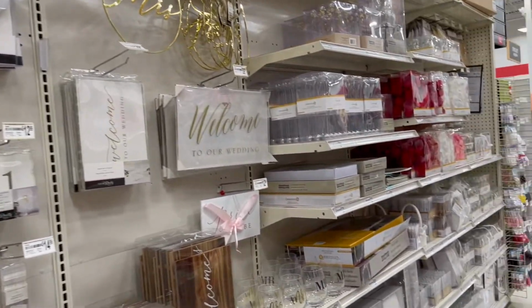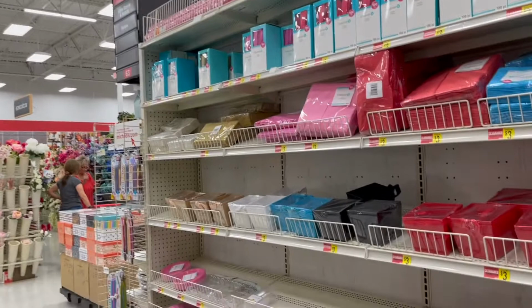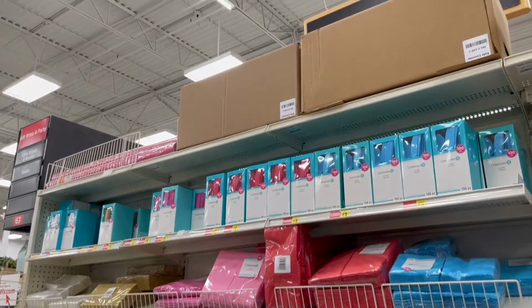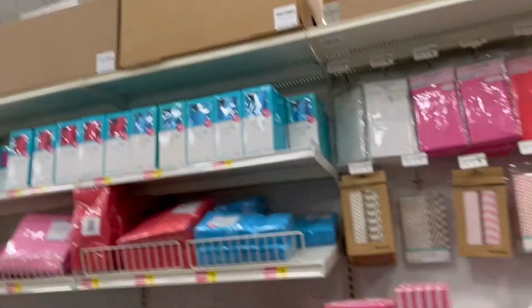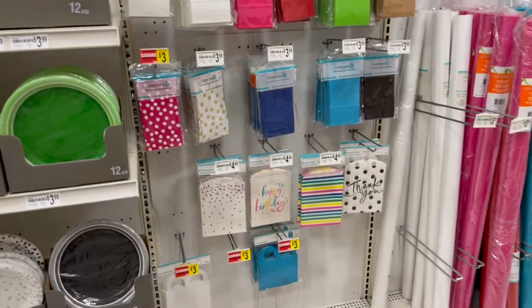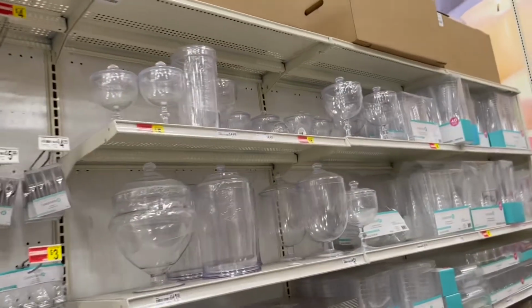All this side is clearance, and then this side is not. Oh, but look. All this party stuff is clearance too. Maybe you need a specific color for a party? Some good deals. And then we got some treat bags on clearance too. A little bit down here too.